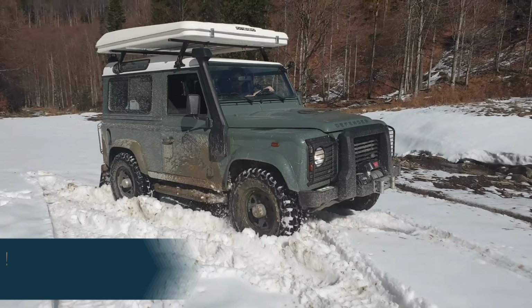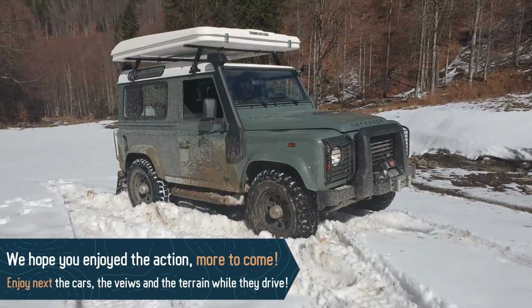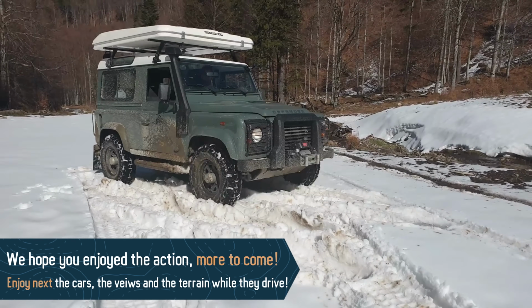We hope you enjoyed the action. For this episode, the Defender is the clear winner. Its weight, tires and traction make for an easier life off-road than the Duster.